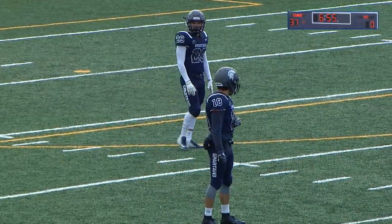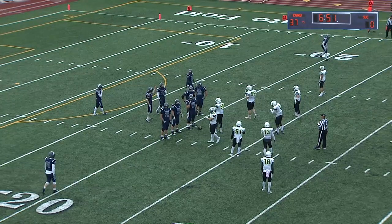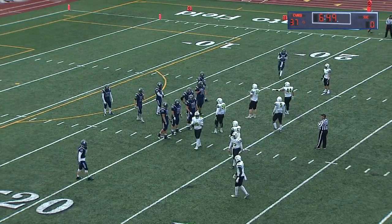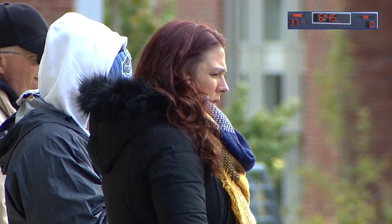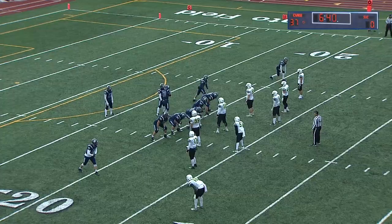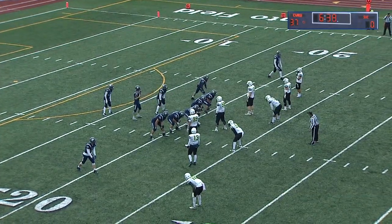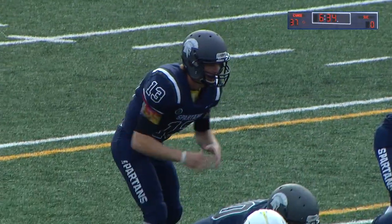Hontas has seen some playing time this year in similar situations. Junior of New Orleans, Louisiana. Father was a quarterback at Tulane. He was inducted into that school's Hall of Fame. So D1 quarterback, good heritage there for Hontas.